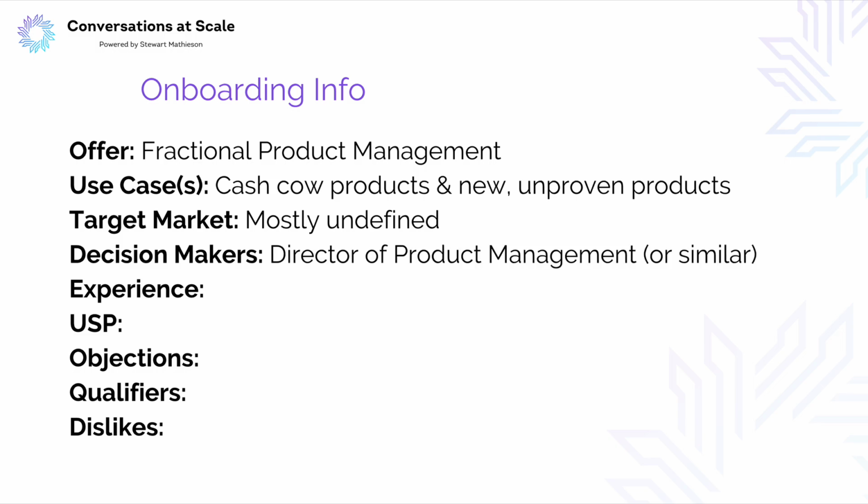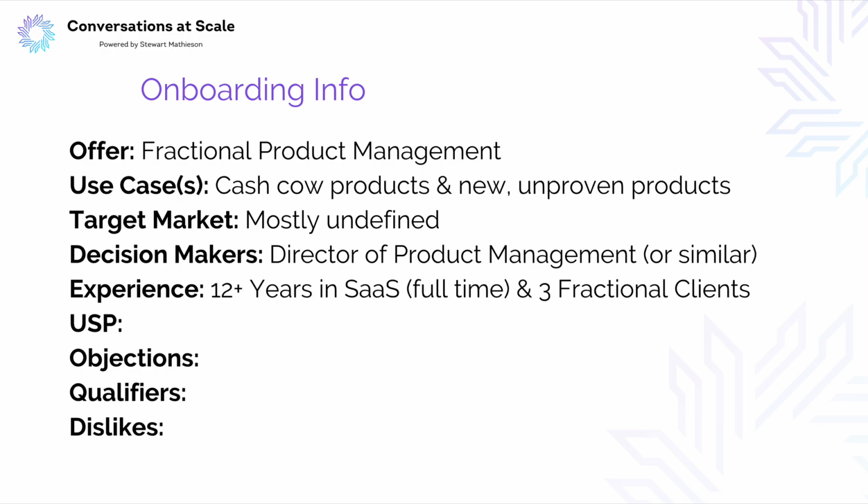Who in the company do we want to get the calls booked with? Who is going to be the key decision maker that we really need to be in front of? Generally, it's going to be the director of product management or a similar title. And aside from that, it's going to be the founders or the other usual titles, whether that's president, CEO, managing director, etc.